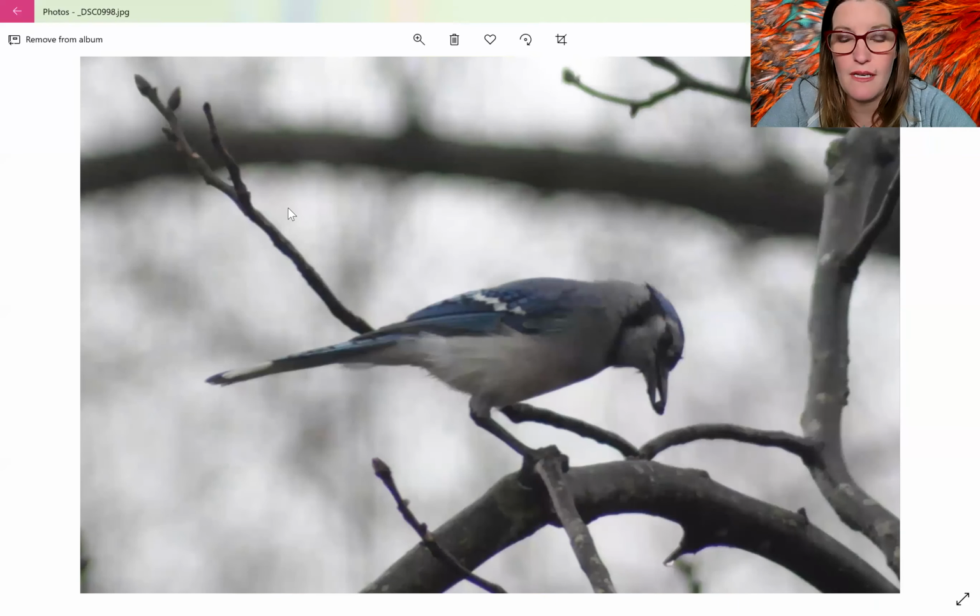And here's a blue jay. Had just gotten a sunflower seed in his beak and was knocking against the branch to open it.